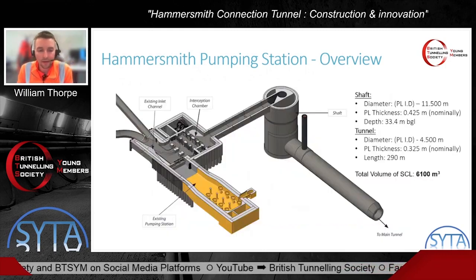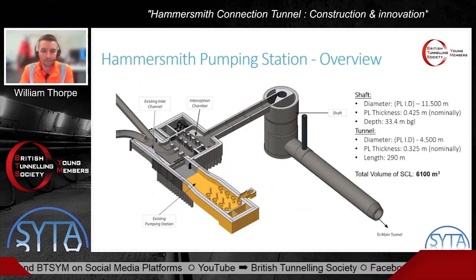Okay, so shown here in this graphic is most of the underground structures that we have built at Hammersmith. As I mentioned earlier, the main purpose of the project is to capture any sewer overflows that occur and spill into the River Thames. This happens pretty much whenever it rains in London. So the whole project is basically upgrading London's sewer system to cope for at least the next 120 years of population growth.